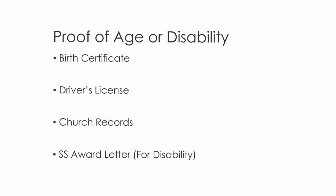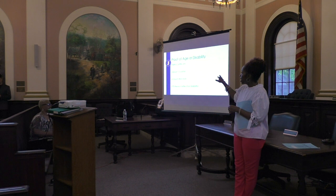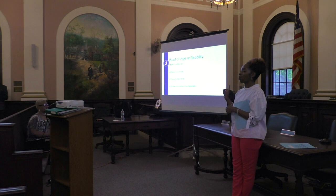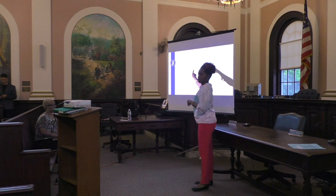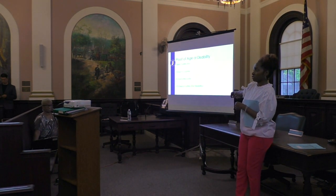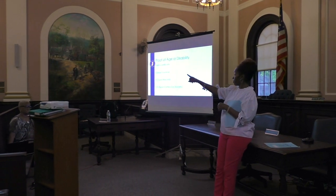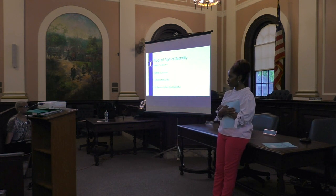Proof of age or disability. So this is either or. You know, birth certificate or driver's license or church record. So I guess a baptismal record, or you don't have to send in all of those. But if you're disabled, you're going to have to send in the Social Security Disability Award letter. So the first three are the proof of age, and the last one is just for proof of disability. So that's all three? Nope. A copy of the birth certificate or driver's license or church record.